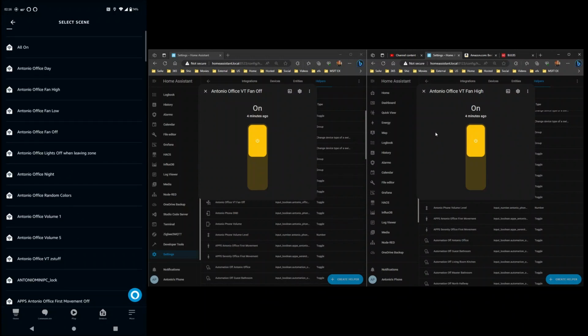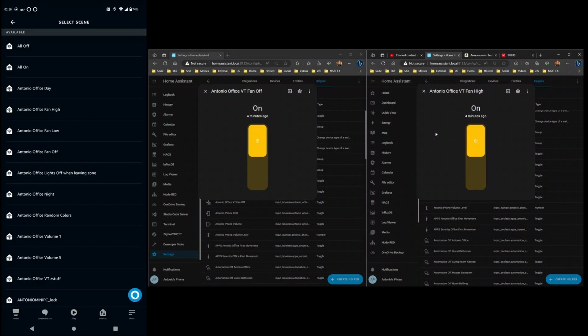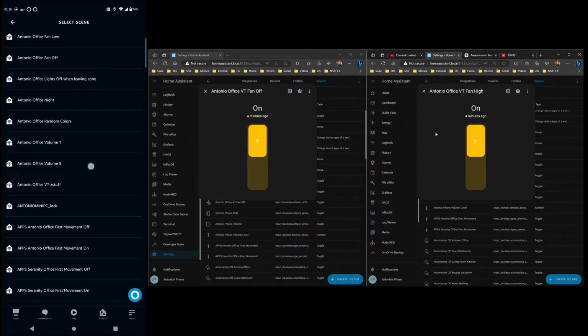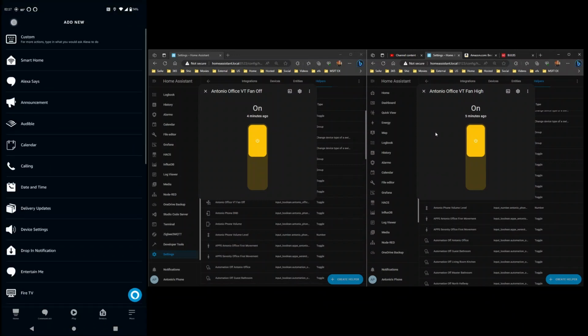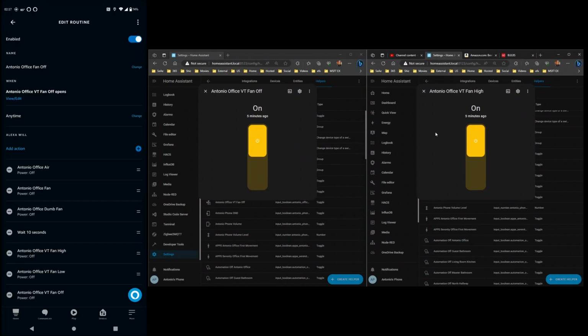Okay, what about scenes? We'll turn on. Okay. All right, fan. We'll turn on Antonio Office fan on. I don't need to run the scenes. I basically just need to. Okay, I think we're, oh, okay. I need to save it first. Okay, so basically, if I turn this off, it will turn off the input Boolean switches as well. Okay, so that should work out. And save.